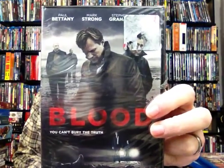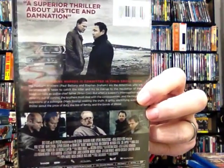Yeah, this one's been brought down a couple times. I'm sorry, I just have this obsession with these dang stickers. Blood, you can't bury the truth. Paul Bettany, Mark Strong. I don't know any of these folks. The brothers are detectives who will do whatever it takes to catch the killer, try to live up to the reputation of their tough-as-nails ex-police chief father. But when a suspect's interrogation spins violently out of control, the brothers must deal with the consequences. I like these kind of crime thriller things.